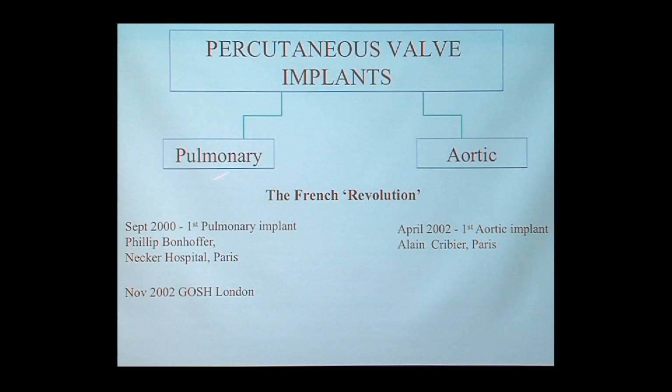So the percutaneous valve implants developed in France. This is truly a French revolution. The first pulmonary implant was done by Philip Bonhoeffer in the Necker Hospital in Paris. I was privileged to know this man personally, and in fact, he came and helped me do my first implant in 2007 in England. And the first aortic implant was, as I said, in 2002, done by Alain Cribier in Paris, who's still alive and very much active, goes around giving talks.